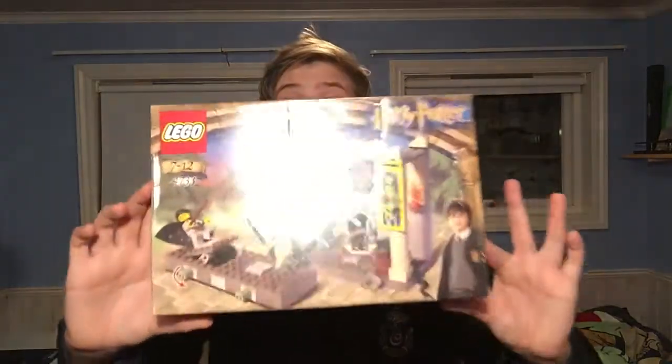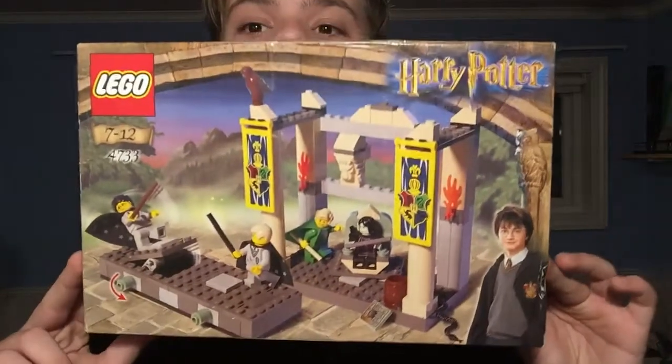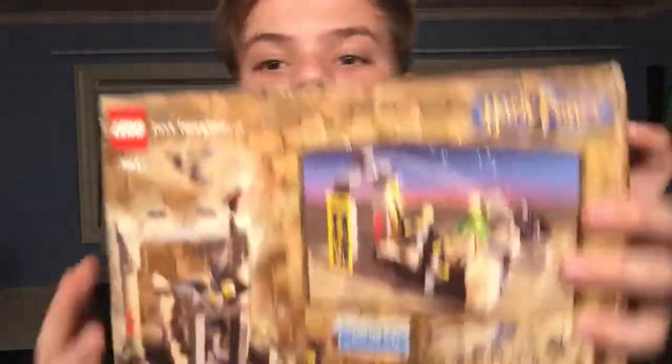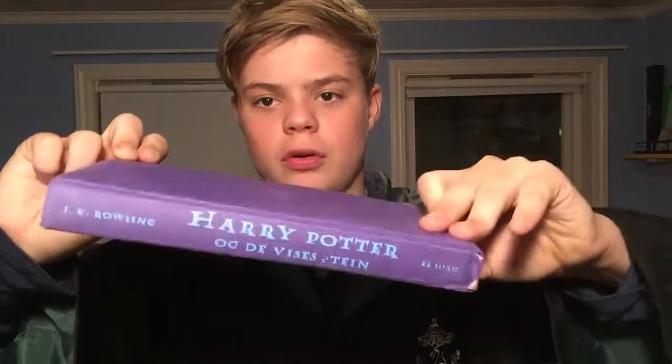I also have this awesome Lego set which is unopened. It's from the second book, The Chamber of Secrets. It's one of the really old models. It's genuinely awesome, and I really love it. I also just realized I forgot to mention in the books that I have Harry Potter and the Philosopher's Stone in Norwegian, because I'm Norwegian.